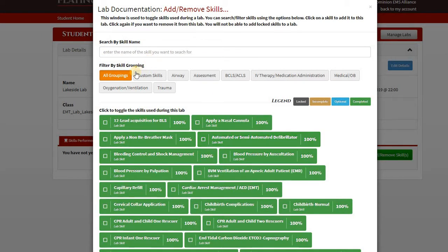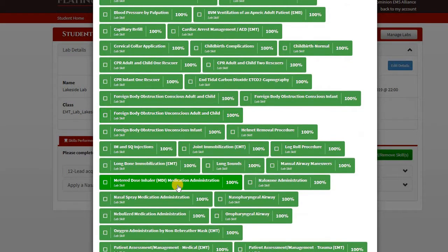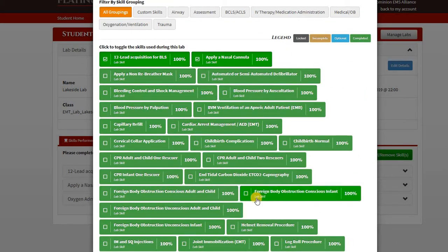All right, guys, so if I just instead don't want to search for the name of the skill, which I don't recommend that you do right now, just because you're not going to know what they're named. As soon as you start getting familiar with it, you could actually come up here and narrow down your options. But you can see here are all of the skills, and so we've got 12 lead, we did that today, we applied a nasal cannula today, and we did oxygen admin by non-rebreather mask. So to add those skills to the lab, I need to see that little check mark next to it. It's going to be whichever skill that we did that day.